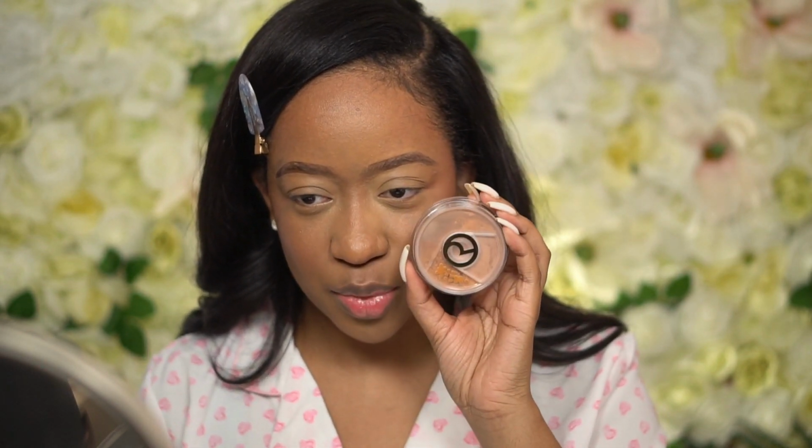I think this color might be a little bit too dark. It looks like it'll be a better all-around face powder for my face. On the scale of skin complexions, I'm categorized as medium deep, and I feel like this might be a little bit too dark. Yeah, that's definitely too dark for under my eyes, but we're gonna try it out just to see the formula.